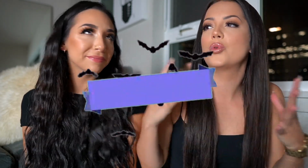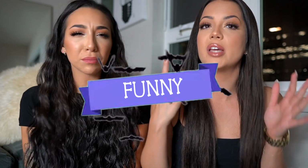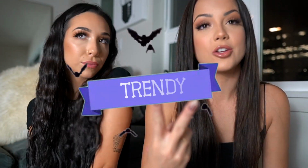So we broke this up into 4 different categories. One costume is gonna be funny, because who doesn't love a good funny costume? There's definitely been years where we did not feel like dressing sexy. We totally went straight for a funnier vibe. We have the trendy costume, whatever's in this year for this season.